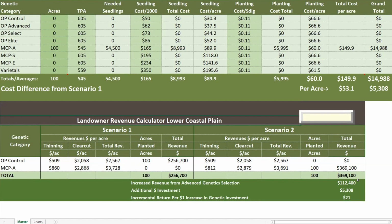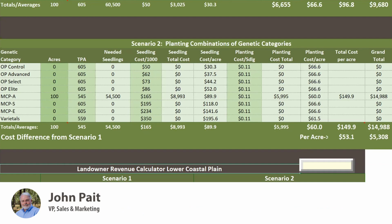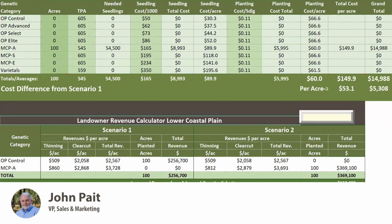So I hope this illustrates to you the power of the Seedling Revenue Calculator. We can do different examples where you could have multiple choices, maybe for different land types that you have. If you're a consultant, this can act as a budgetary tool to help you as well with multiple clients. But the point is that we have extraordinary genetics in the marketplace, and some that are well adapted for this unique area we call Atlantic Coast North. And second, the value of investment in these MCP seedlings is quite high and has a great rate of return for landowners and consultants' clients as well.